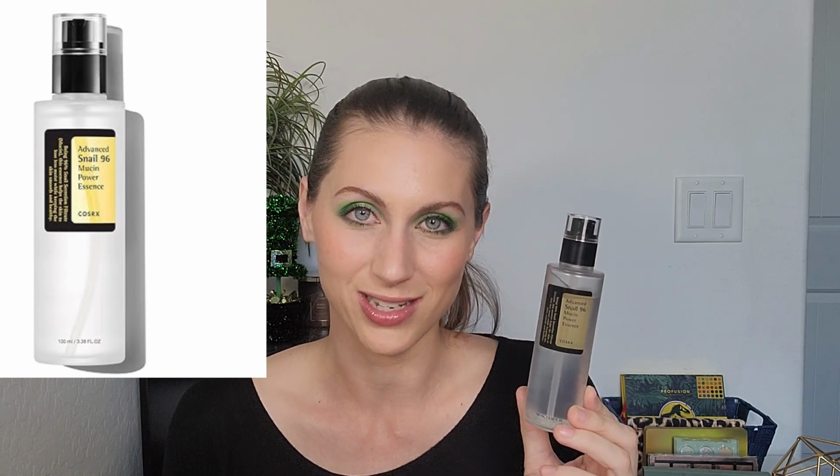And then I go into my CosRX Snail Mucin. It's exactly what it sounds like. It's a sticky snail mucin, but it's actually really not sticky on your face once you rub it in. I grabbed this as a recommendation from my sweet friend Laura Fagelman's channel. She really enticed me to pick this up, and I'm really glad I did. As you can see, I've been using this since about mid-January as well, so this is another midpoint review along with the toner.